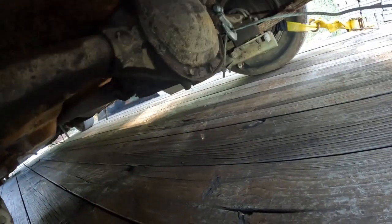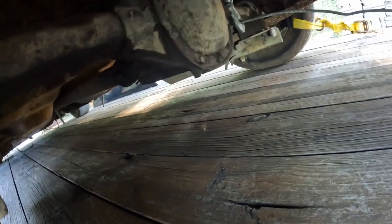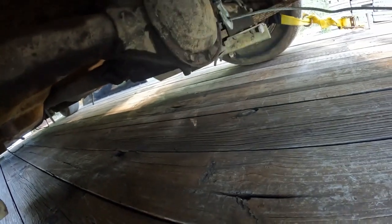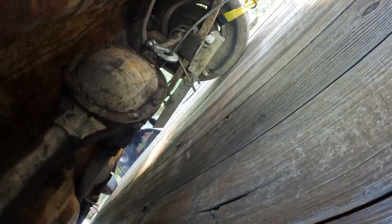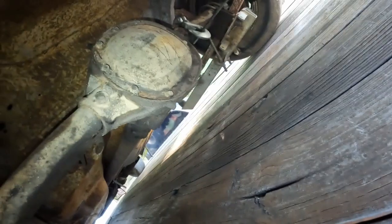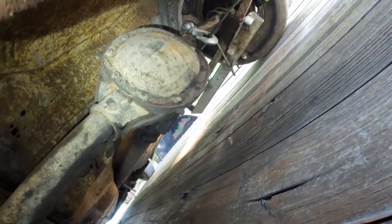Brake lines are laying everywhere. This thing's just been cobbled. Look at them daggone ladder bars, they are crazy. There's a shock over there laying, rubbing against the tire. And it's a 10-bolt rear end, so probably an 8.2 or 8.5, something like that.